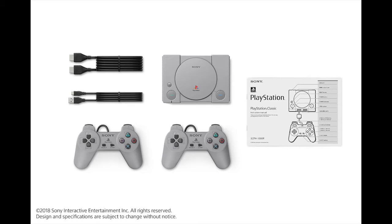Especially, I'm surprised they're giving us Tekken 3. Why don't you give us Tekken 1? Just to show just how primitive 3D graphics really were.